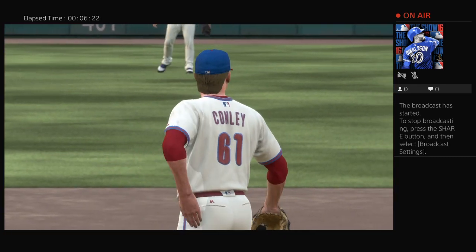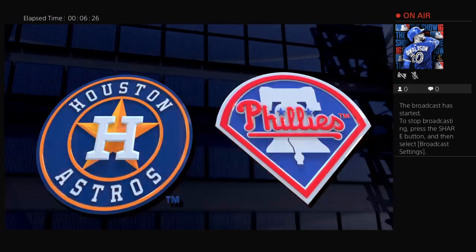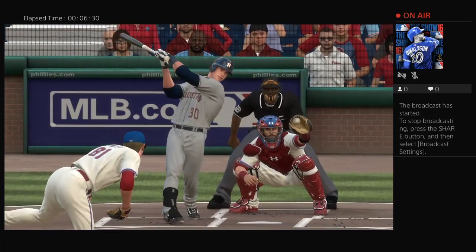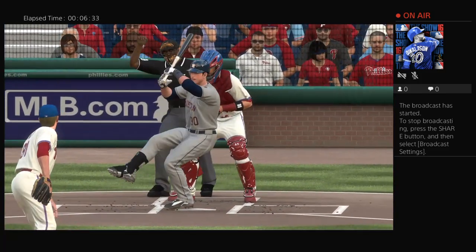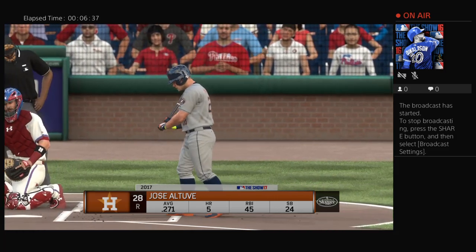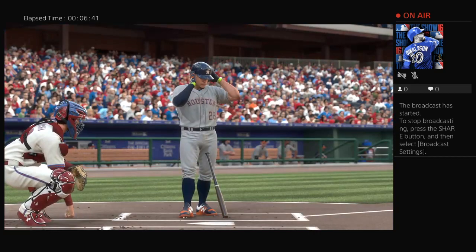Yeah, Matt, that's the advantage of getting ahead in the count. You can really force hitters to expand their zone and protect. And when they're in that mode, getting them to go after a pitch they can't do much with becomes a lot easier. Here's the second baseman, Jose Altuve. He's hitting in the .270s on the season coming into this one.